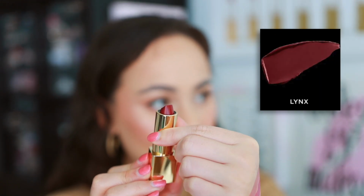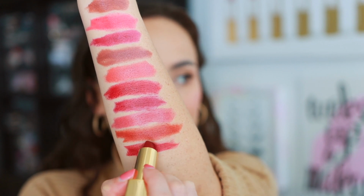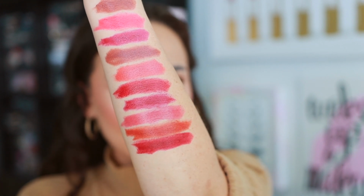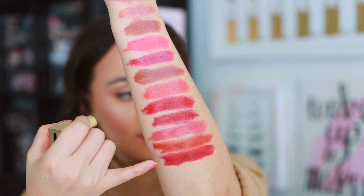Lynx is one of the deepest shades as well. Look at that. This is a deep brick red. Here it is compared to the plain red. You can see it definitely has some more richness to it. Okay. So this is a sheer layer. Let's build it up.